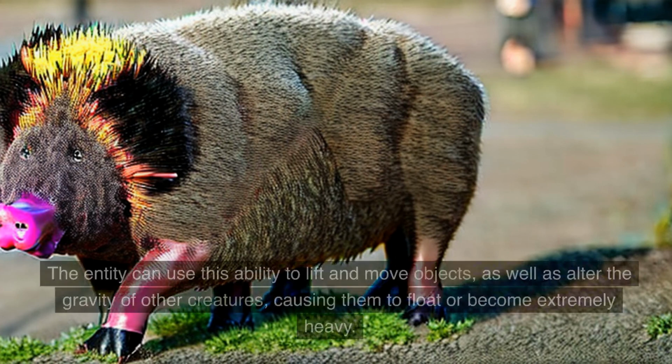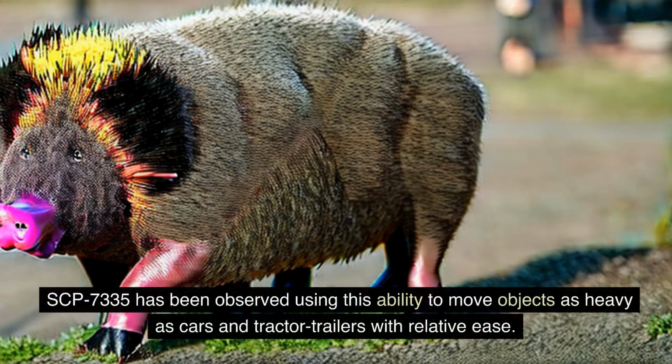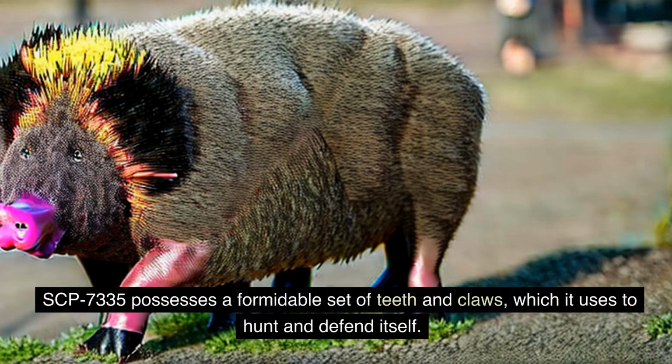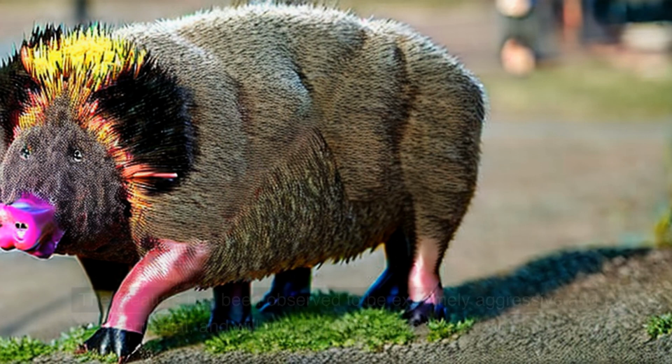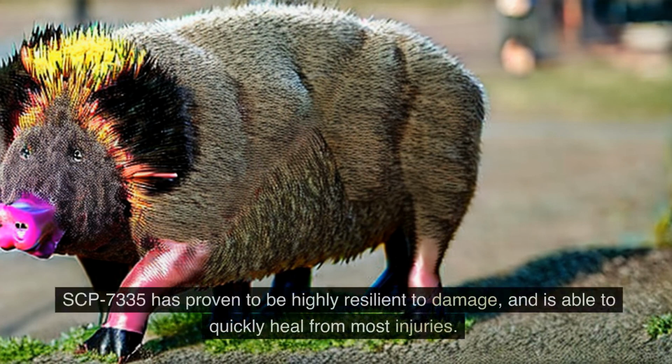around its body. The entity can use this ability to lift and move objects, as well as alter the gravity of other creatures, causing them to float or become extremely heavy. SCP-7335 has been observed using this ability to move objects as heavy as cars and tractor-trailers with relative ease. SCP-7335 possesses a formidable set of teeth and claws, which it uses to hunt and defend itself. The creature has been observed to be extremely aggressive and territorial, and will attack any perceived threat on sight.